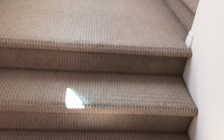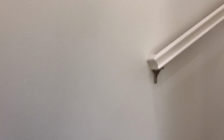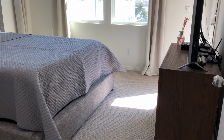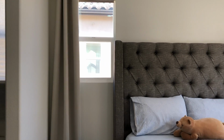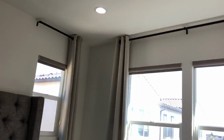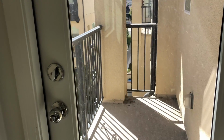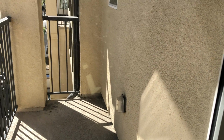Steps covered with upgraded carpeting will lead up to the third floor, where the three bedrooms are tucked away for privacy. On the third floor, the master bedroom is privately tucked away on one side, and it's expansive with high ceilings, again decorative window coverings, large windows bringing in light from two directions. Master bedroom also has a walk-in closet. Master bedroom has a private balcony. Again, a covered balcony with outdoor lighting and a covered electrical outlet.